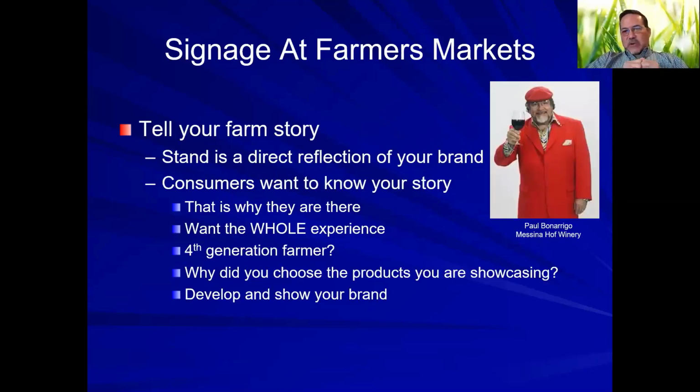Tell your farm story on the signage. I cannot stress this enough. The stand is a direct reflection of your brand. Customers are there because they want to know your story. They want to know, why am I buying from you?